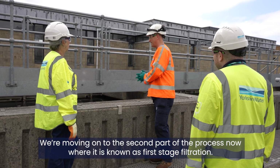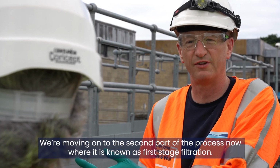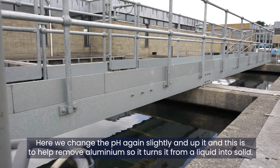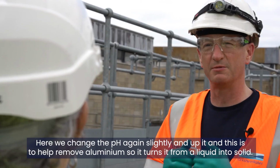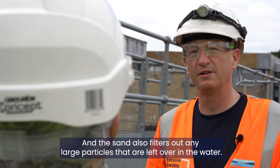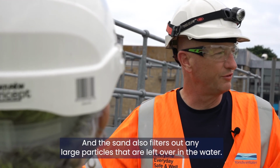Move on to the second part of the process now, where it's known as first stage filtration. Here we change the pH again slightly and raise it, and this is to help remove aluminium, so it turns it from a liquid into a solid, and the sand also filters out any large particles that are left over in the water.